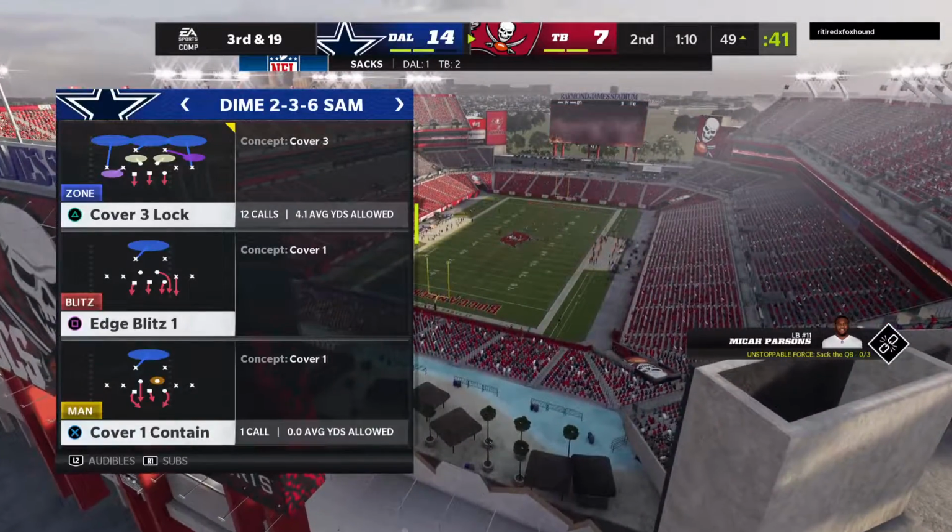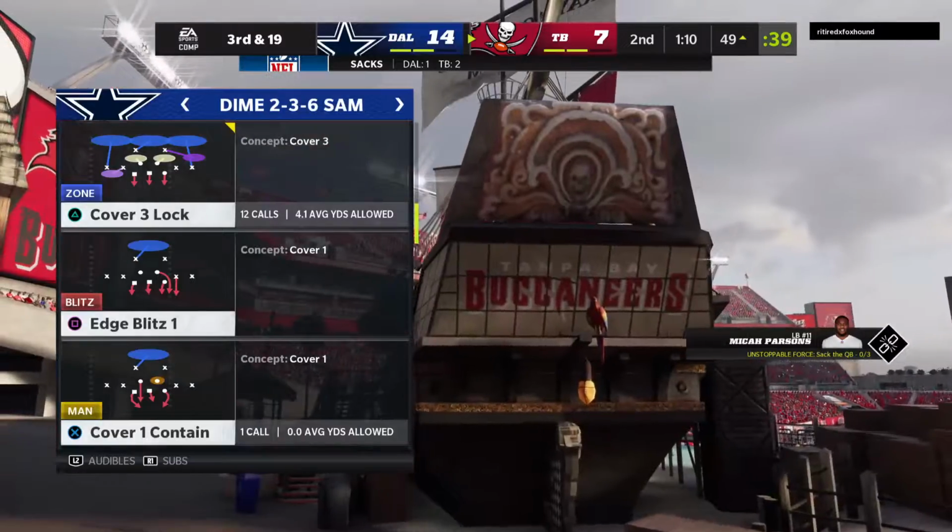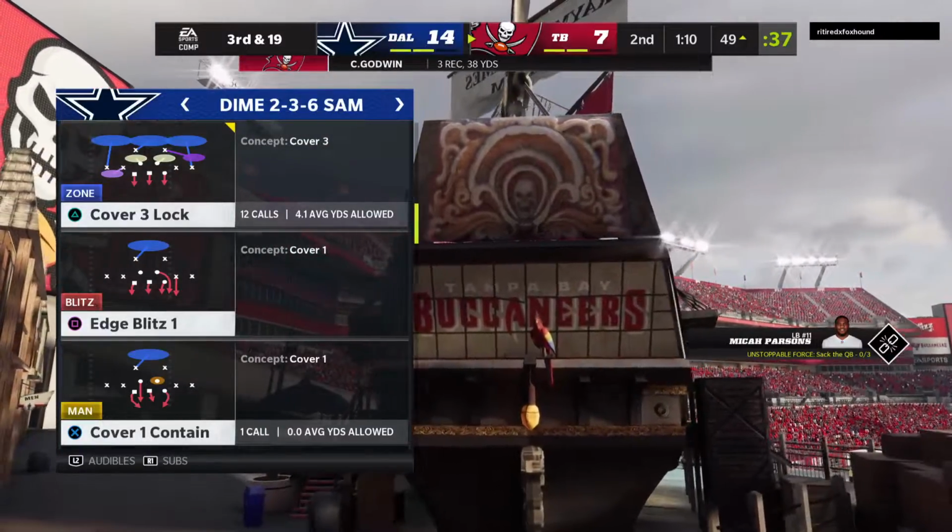Going to use the first of their timeouts as they'll talk it over here before what will be an important third down.